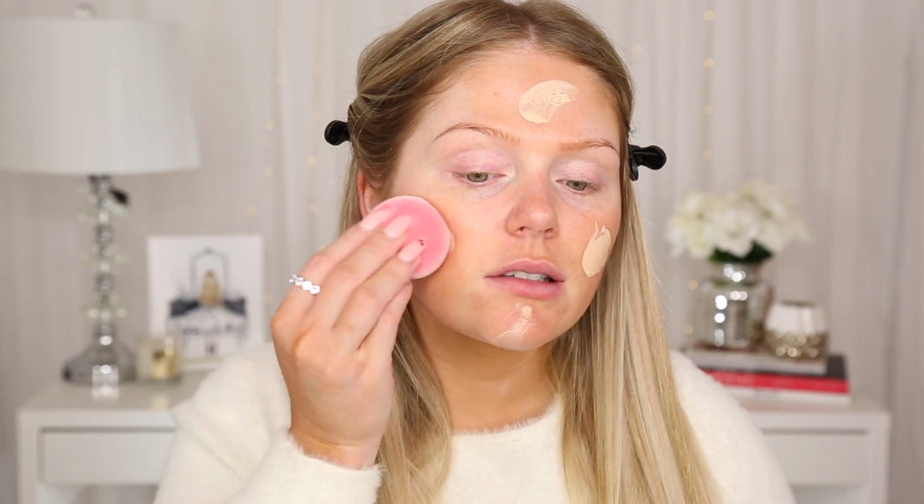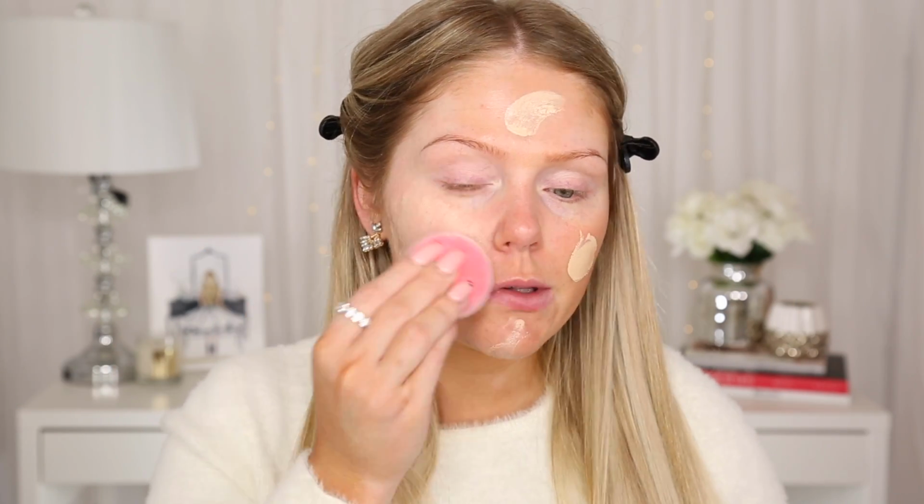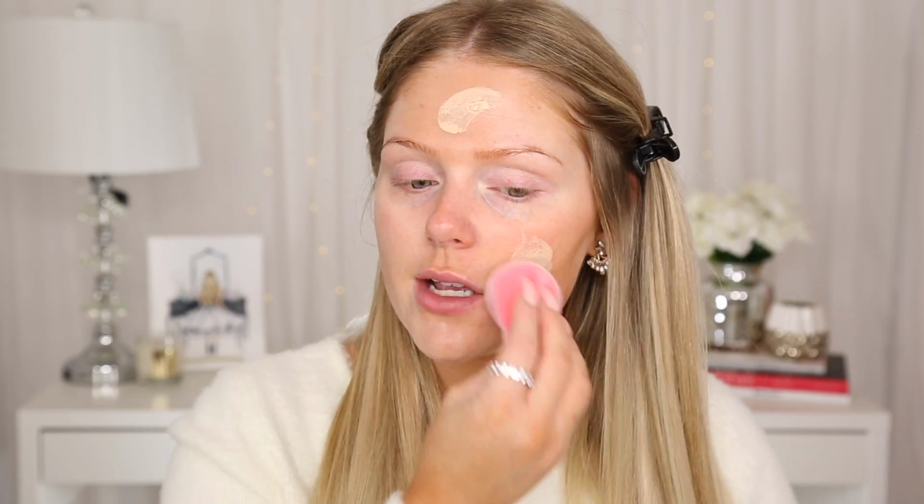So there are 2 pumps. Ooh, this is going to be pretty light. Now I'm like, what do I do? Let's blend it out and see how light it looks, and if we can salvage it with some powder. At least if I blend it out, I'll be able to tell you guys how it looks and stuff. It is definitely a lighter coverage, so it's kind of just molding into my skin, so I feel like we probably will be able to make it work.